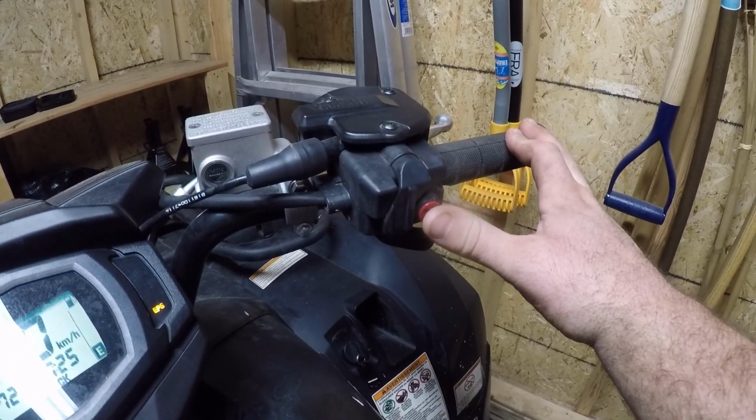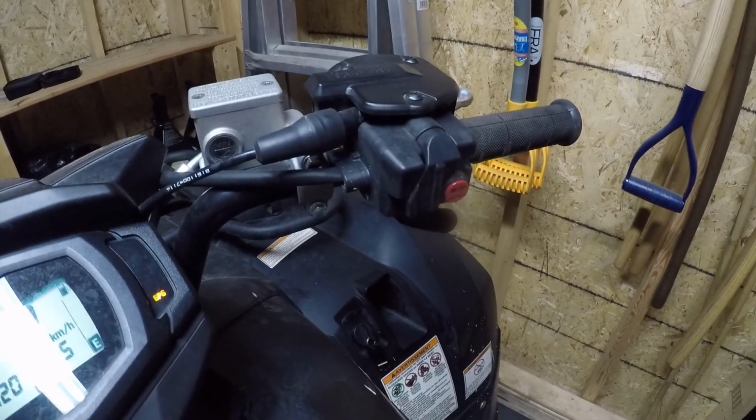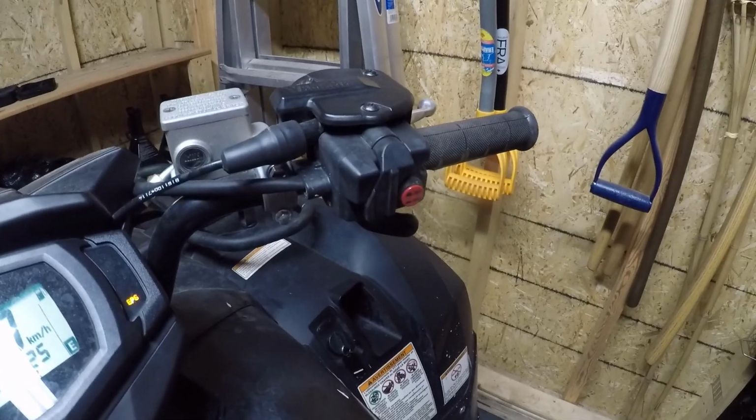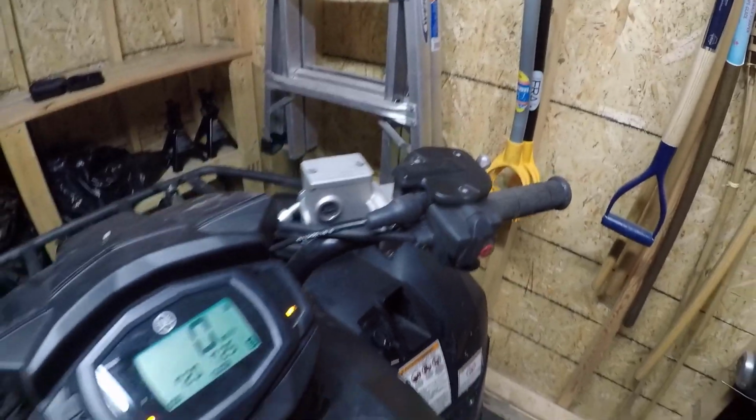So anyways, 4x4 on this, you press this, slide this over, and then you can lock your diff. So you're not going to accidentally lock your diff and shred it when you're turning or flying down the road, whatever it is you're doing stupid that we all do.